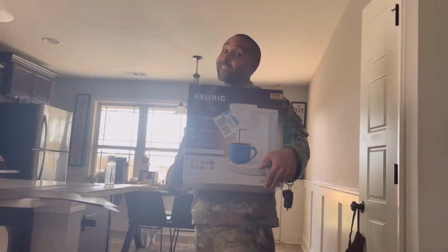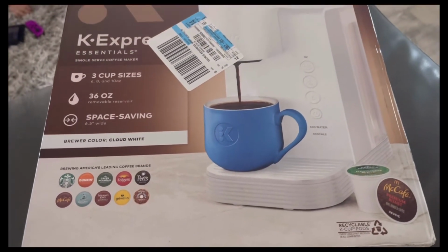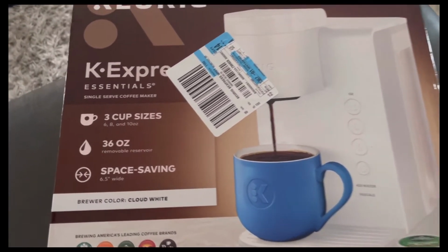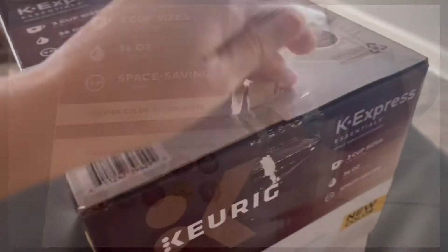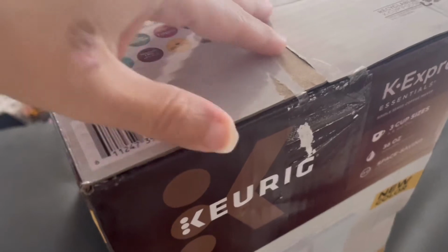My husband went and picked it up for me. I was super stoked right after work. He did that, and I am so excited. I knew it was white, and I had been wanting a white one for so long, and usually the white ones are like $99, but this time it was $49.98, and I couldn't pass it up.